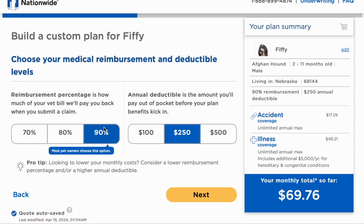And then if you want to do how much are they going to cover, how much you're going to cover, I prefer for them to cover 80% at least. If you have a $1,000 bill, insurance is going to cover $800. You're going to cover $200 after your deductible is met.